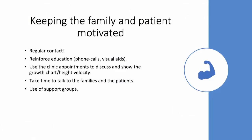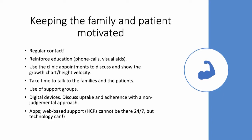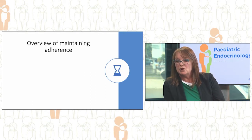So the use of support groups that we've discussed, so good for parents to talk to other parents. And digital devices, discuss the uptake and adherence with a non-judgmental approach. And the apps which we've talked about, the web-based support, I can't be there, we can't be there 24/7, but the internet can.